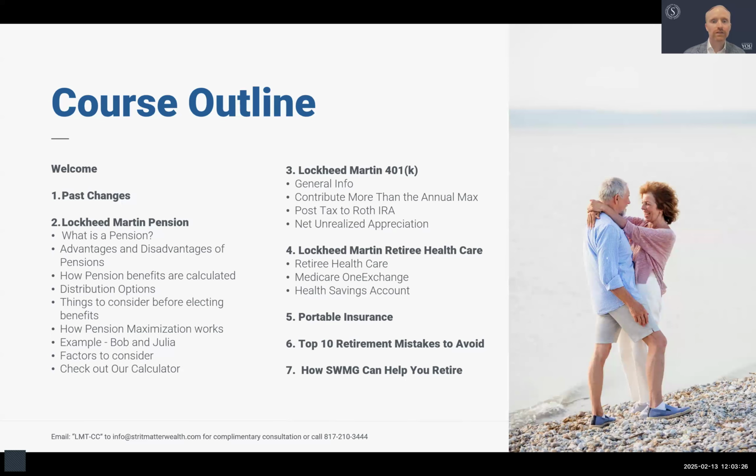Kelly, tell them about the course outline. Today we have a lot to go over, but it's going to be wonderful information. We will start with a brief history of what the retirement system used to look like. We'll discuss what a pension looks like now, the advantages and disadvantages, and things you should consider before electing those benefits. We'll also give you an entire educational section on how to maximize that pension using a sample family. We'll talk about your 401k, your retiree health care and what your options are there, all the various portable insurances that you have, and the top 10 mistakes to avoid, and how Strittmatter can help you if you want help. So let's get started.